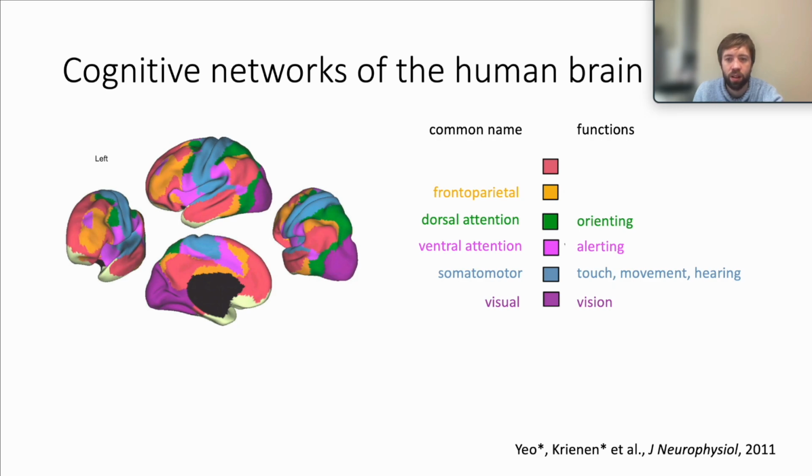In light orange, we have the frontoparietal network, and this network is responsible for our executive attention, so how we order and plan our cognition in order to solve tasks, as well as working memory, so how we hold and manipulate things in mind over a period of a few seconds.